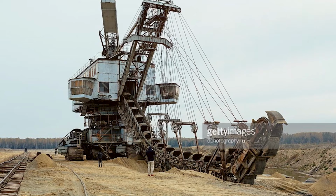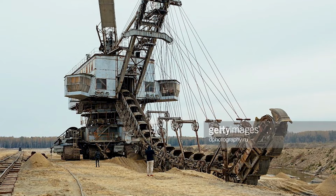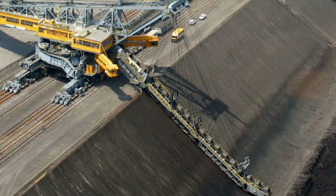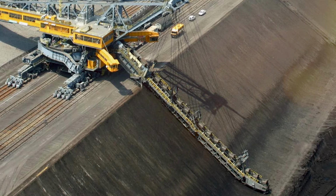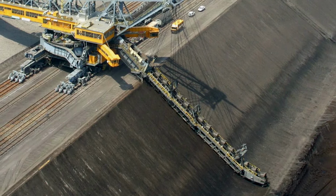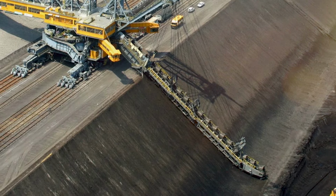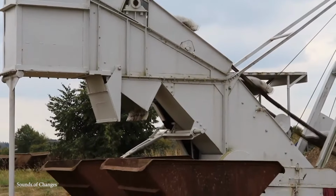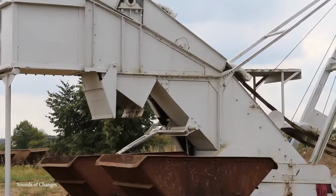They're quite similar to bucket wheel excavators, but bucket chain excavators remove the material from below their plane of movement, so they're especially useful in unstable conditions. On a bucket chain excavator, these buckets are mounted onto a flexible chain. This chain is similar to the blade of a chainsaw. It's different than a bucket wheel excavator because those buckets are on a fixed wheel.